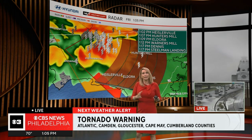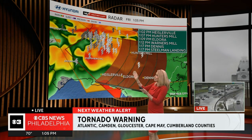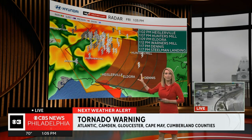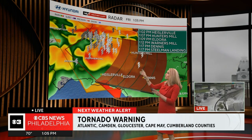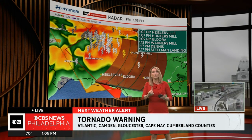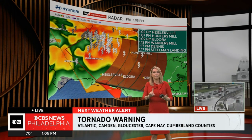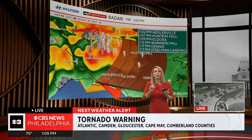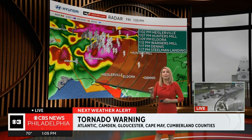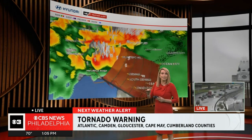If you are in any of the communities that you see listed in the box, or anywhere in this red shaded area, and I know it doesn't pick up every town, they're listed in the green box, take shelter immediately. I'm going to say this: you do not want to go outside and try to see these storms. Kate and I have mentioned it. They are rain wrapped. If there is a tornado, you will not see it, you won't get a picture of it, and it will be dangerous because you will not see the thing coming.